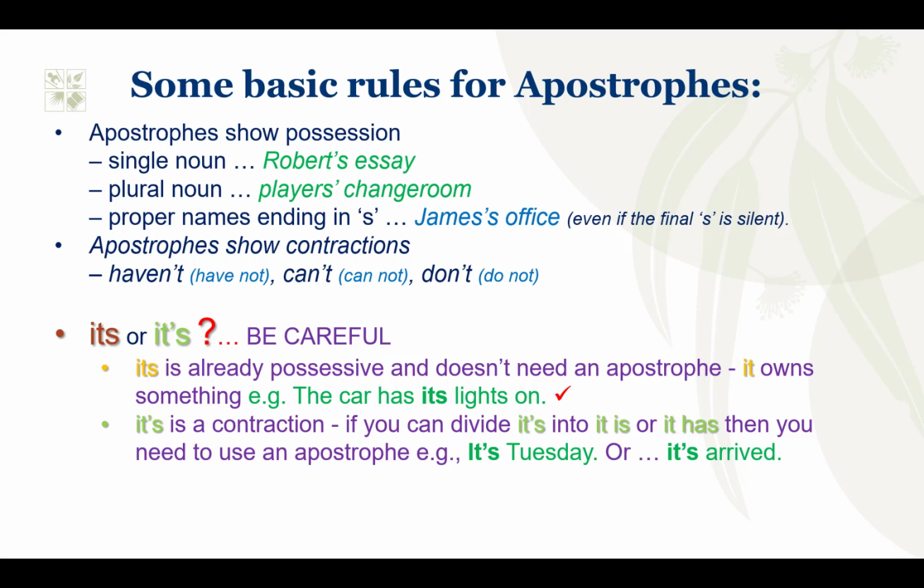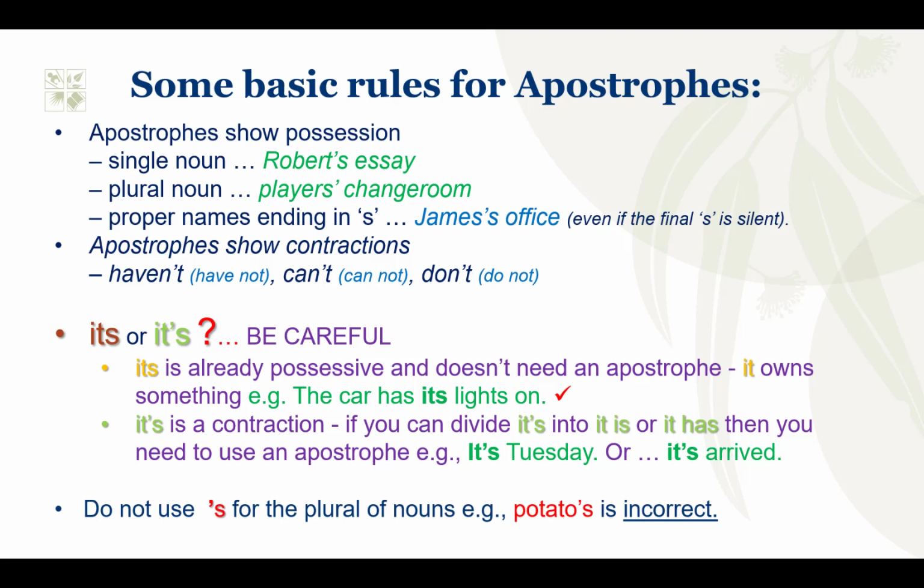It's, apostrophe S, is a contraction. If you can divide it's into it is or into it has, then you need to use an apostrophe. For example, it's Tuesday. It is Tuesday. Or it's arrived. It has arrived. Do not use apostrophe S for the plural of nouns. For example, potatoes apostrophe S is incorrect.